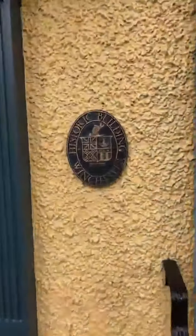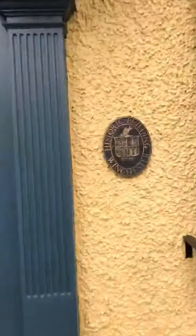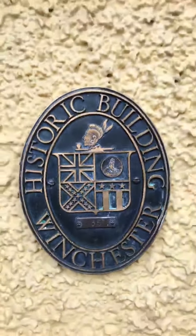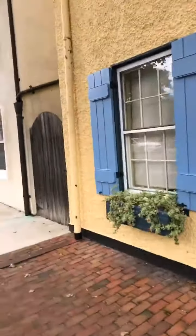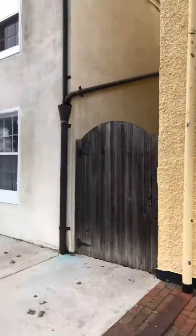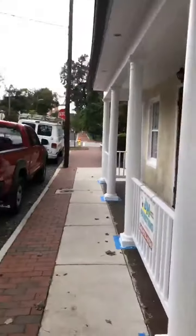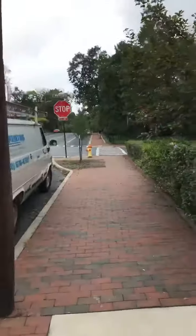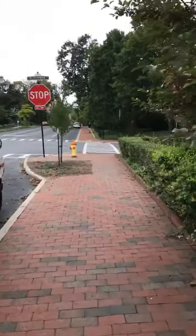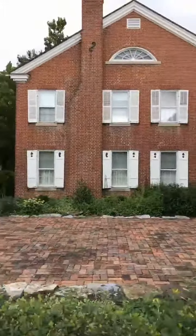Again, lots and lots of buildings around here tagged with the historic stamp. This one here is building number 35. I think where we're staying, the Levi Wickham house, is like number 128. Look at that copper gutter detailing. Is that incredible? Okay. I love it.